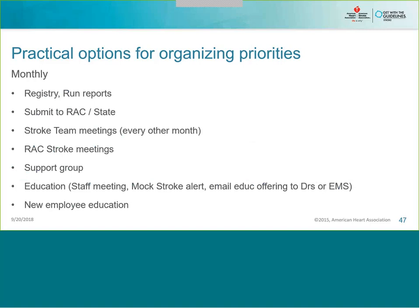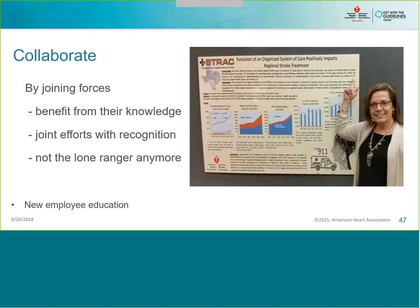For education, I would have something every month: a staff meeting where I would help work with something, a mock stroke, a stroke alert, or I would just email educational offerings to doctors or EMS. And then I would always do new employee education.